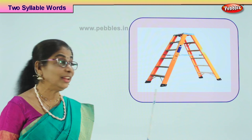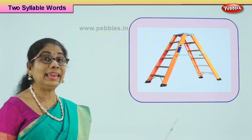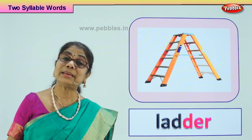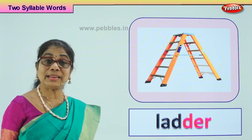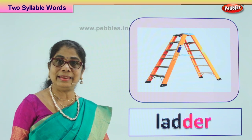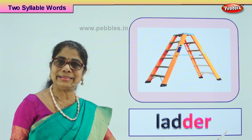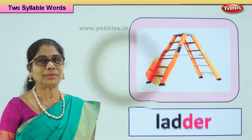Ladder. Very good. You can climb up and down. Yes, ladder. This is a ladder. We use it to climb and take something from the top. Or an electrician uses this to fix lights. Ladder. Good. Let's look at another picture.